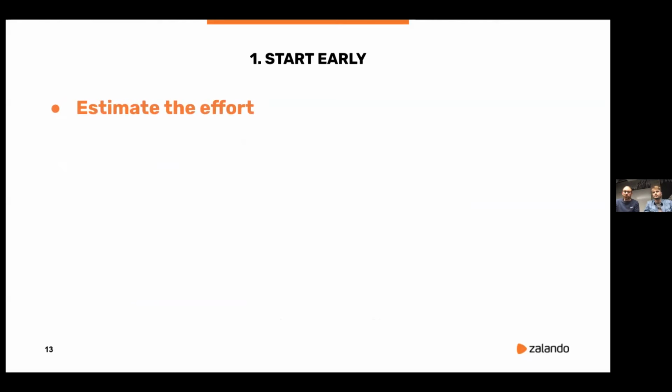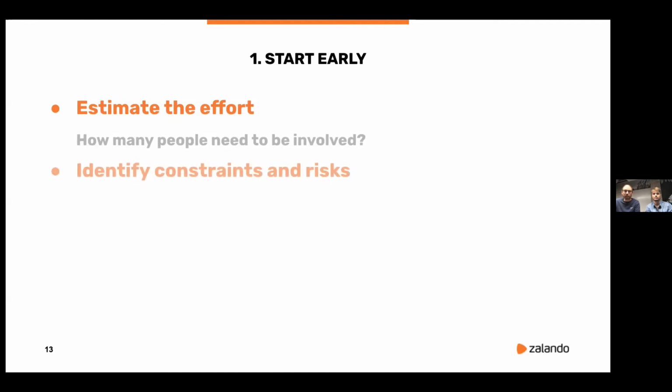I think the first task that is important when you have such a project is to estimate the effort that will be needed. And of course, try to estimate how many people will be involved and ensure that you have the capacity for that in your current setup. Then, of course, you need to identify also constraints and risks.